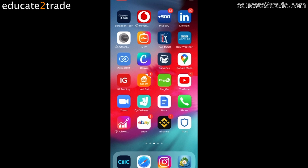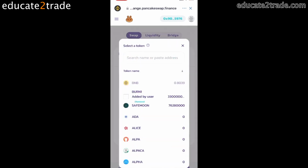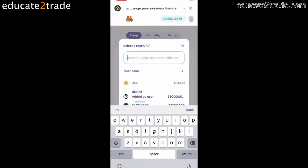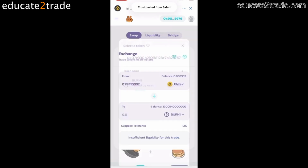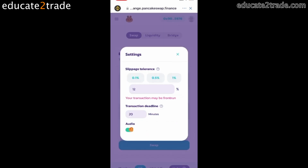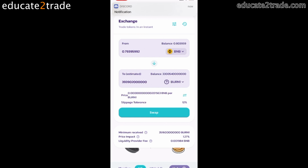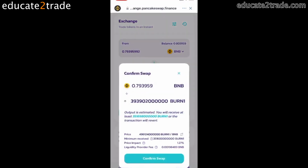So let's copy that and let's get back over to our Pancake Swap. We'll click on select currency on the bottom where we're going to be receiving, and we simply copy and paste that into the search bar, and we click on BURN1 added by user. Click on that, and that will tell us how much BURN1 we will be exchanging. There will be slippage involved, so you want to make sure, as you can see I've got there, that your slippage tolerance is at 12%. If it doesn't work, try 11, try 13, go back to 12, but it should work. And then once you've checked everything else, click on swap, confirm swap.